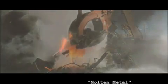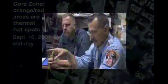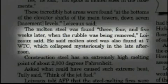I started looking at the molten metal. All three buildings, both towers, in the rubble, in the basement areas, and Building 7, there's these pools of molten metal. You'd get down below and you'd see molten steel running down the channel rails, like you're in a foundry. Like lava. A volcano. The molten steel was found 3, 4, and 5 weeks later, when the rubble was being removed. He said that molten steel was also found underneath World Trade Center 7.